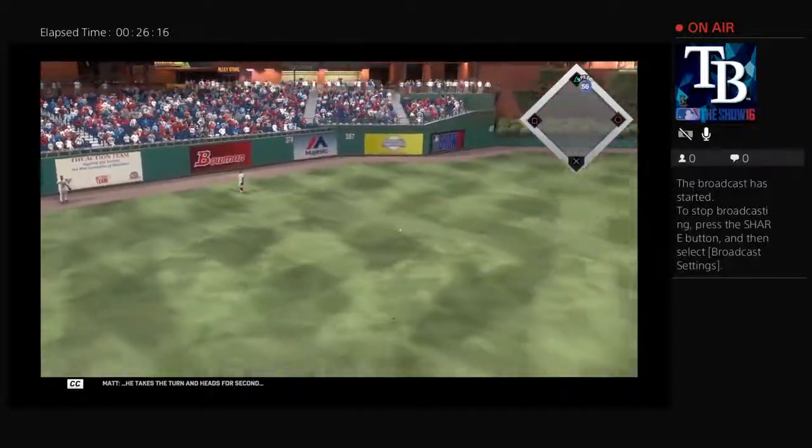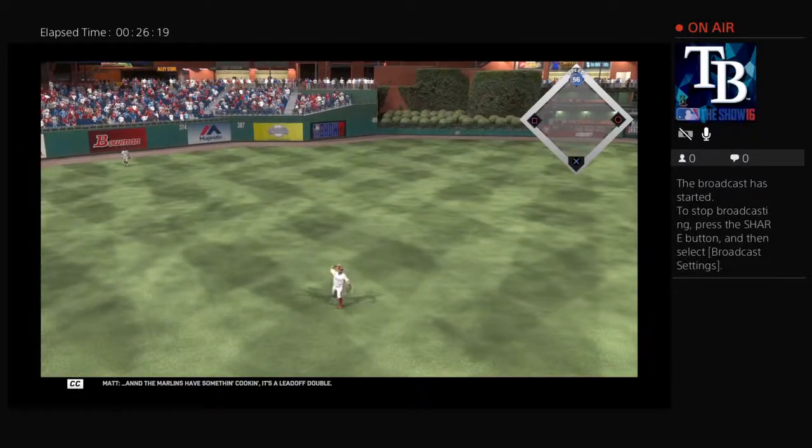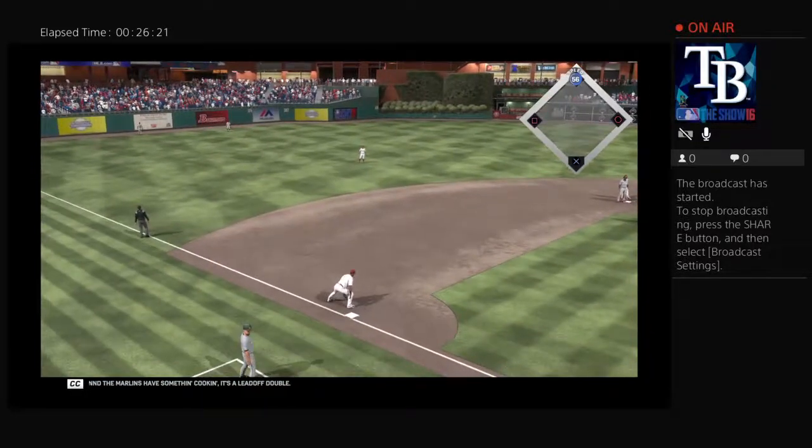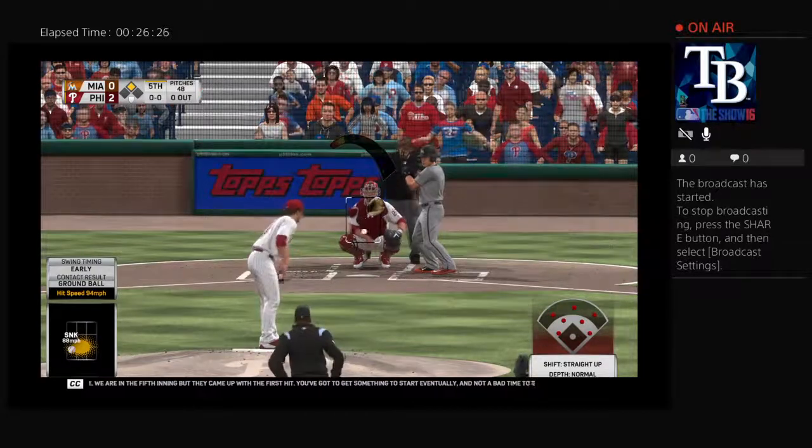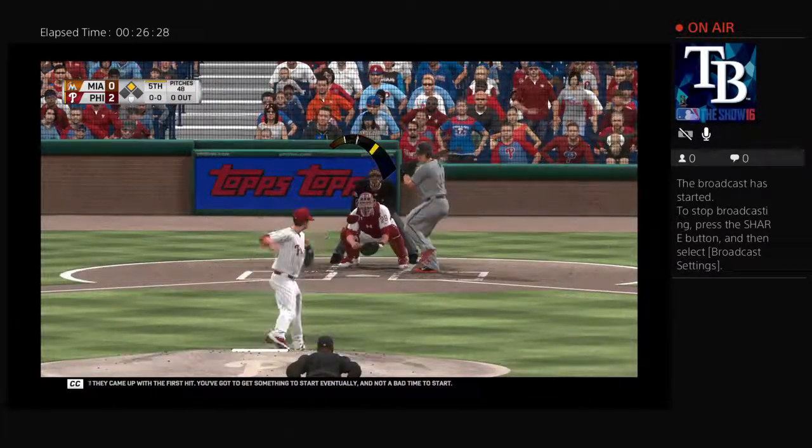He takes the turn and heads for second. And the Marlins have something cooking. It's a leadoff double. Well, it took a little while. We're in the fifth inning, but they came up with the first hit. You got to get something started eventually. Not a bad time to start.